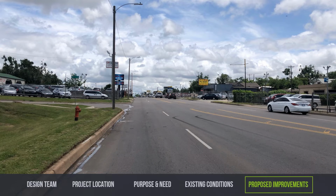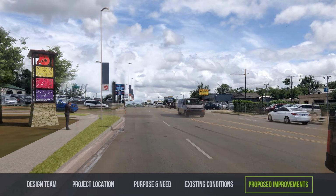Moving on to a street view of Southwest 29th Street looking east near Brock Park, you can see there are no sidewalks, and there are crowded overhead wires and unused open space at the park. We propose to add ADA compliant sidewalks, bury overhead utilities, add new LED light poles with Law 29 district branding, and add some type of district marker to create a colorful gateway to the district.